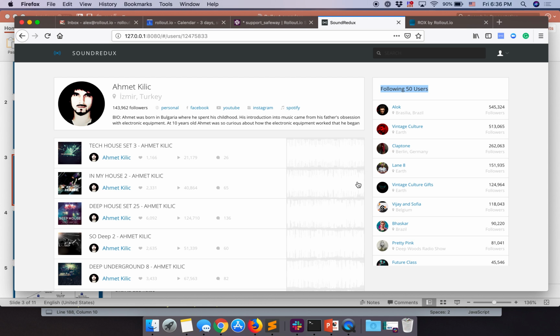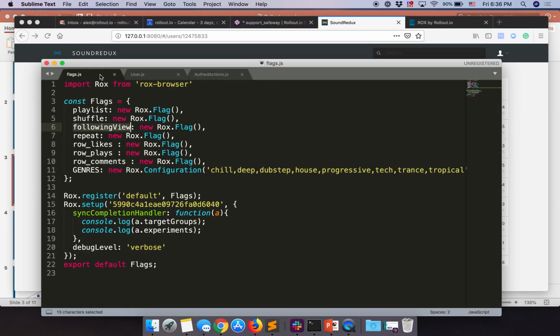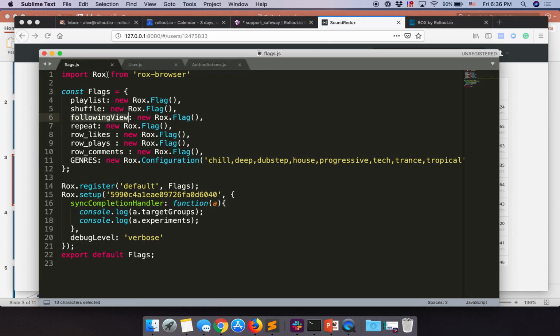To do that, I'm going to start with the code. I'm actually going to jump to the flags.js file where I'm going to import the Rollout library. This is the JavaScript library. And then I'm going to do some setup code. And then you could see that I've defined some flags in the code. I've also defined the following view flag. This is the flag I'm going to use to gate that needed functionality.